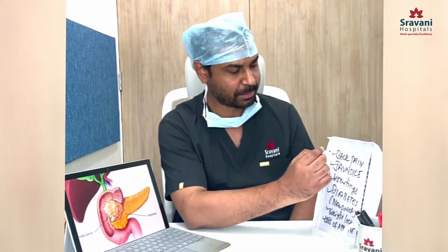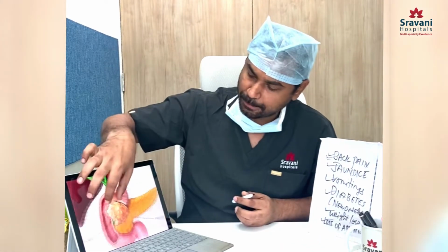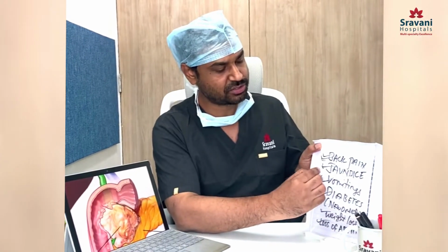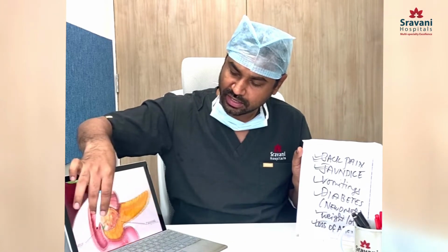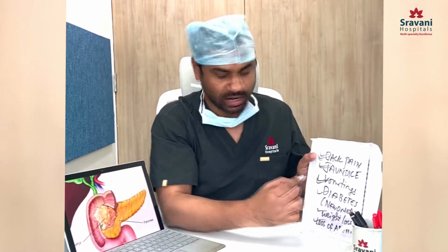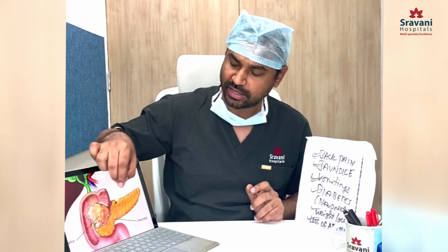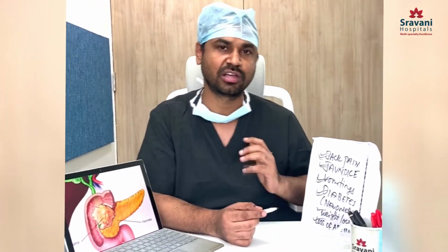Whenever pancreatic cancer is there, patients present with back pain. Next, when it blocks the bile duct, here you can see the pancreatic cancer blocking the bile duct, they present with jaundice. When it blocks the small intestine, it causes vomiting. And when the cancer damages the insulin-producing cells in the pancreas, it causes new onset diabetes, and most patients will have weight loss and loss of appetite.